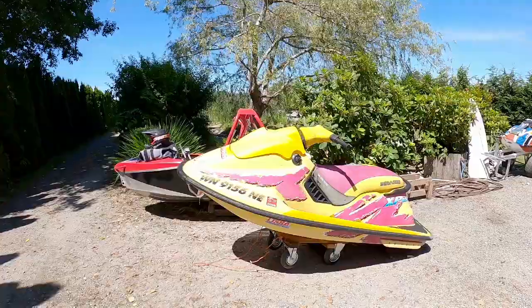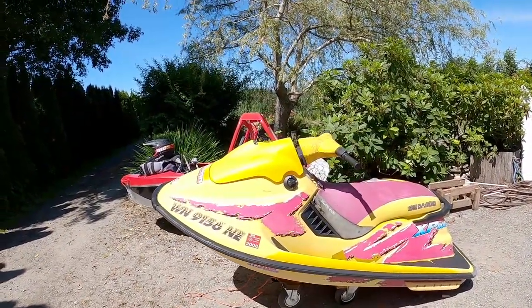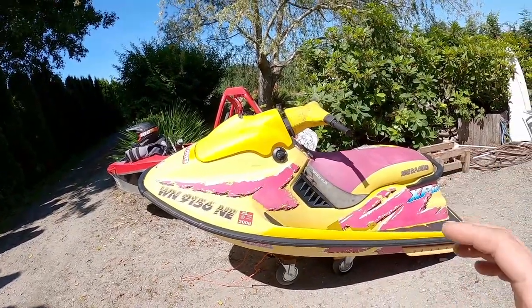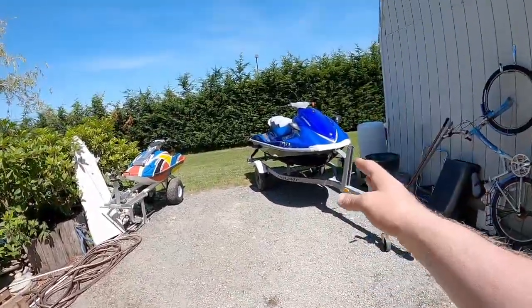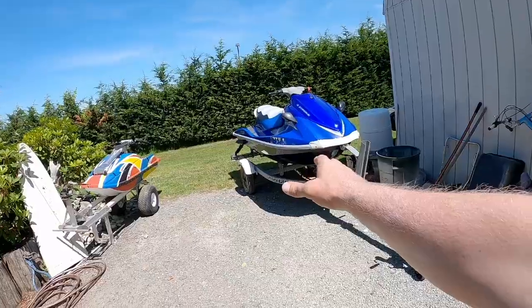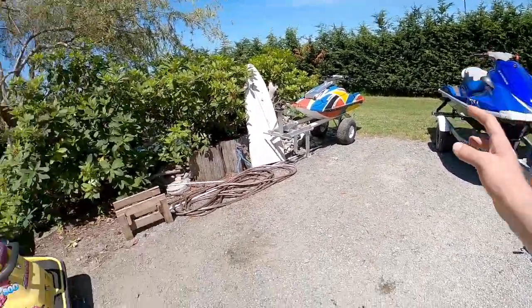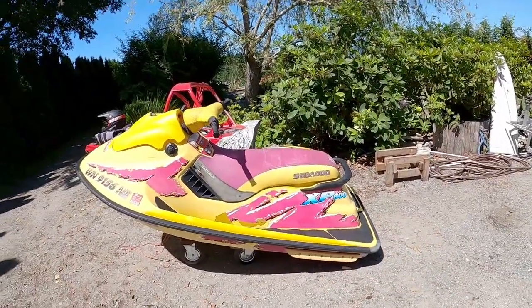The guys came and looked at it yesterday, and it was John and his son Tyler that are getting this. And if I got your names wrong, sorry guys. But anyways, they're getting this and trading it for that because that thing's got some pump issues and the dealer wanted stupid money to get it fixed. So they just want to get back out on the water, so easier to trade straight across than to go spend money on a new one.